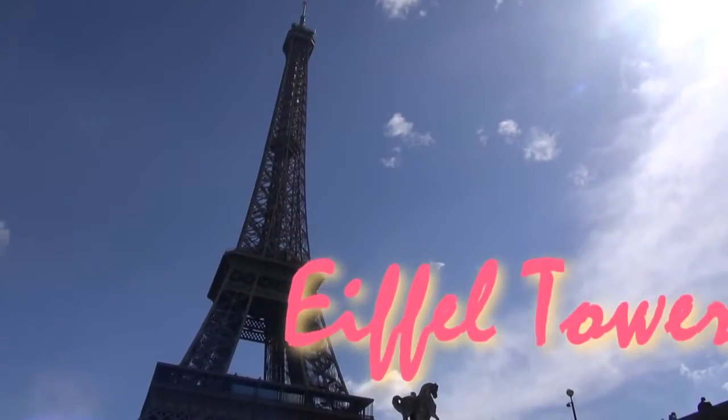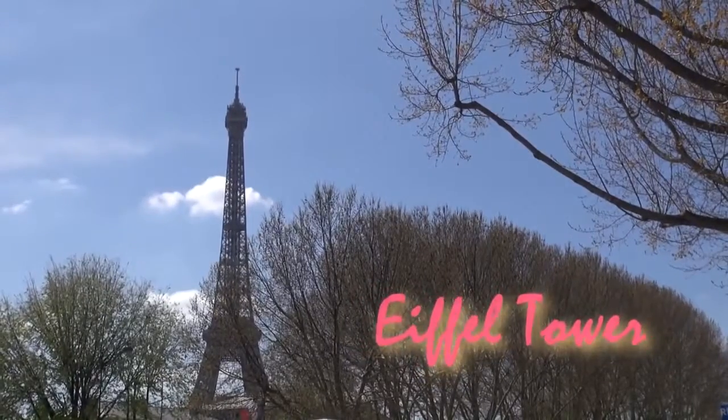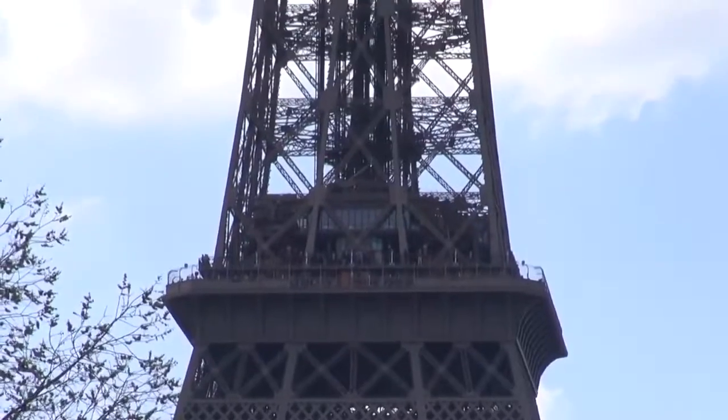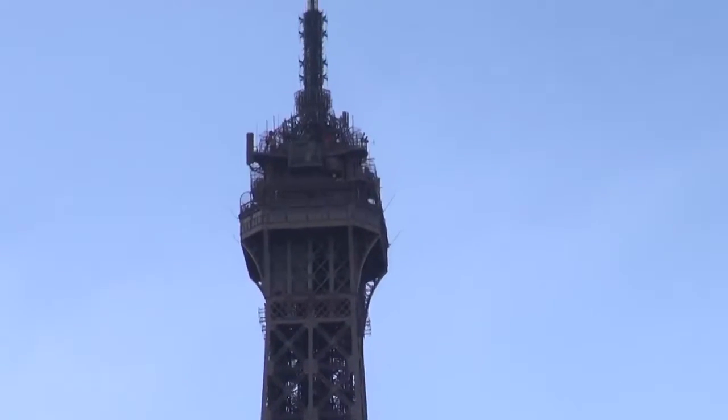The Eiffel Tower stands enigmatically over the city. It took just over 2 years to build the visionary iron landmark for the Exposition Universelle of 1889, which celebrated the centenary of the French Revolution. With 2.5 million rivets, it's over 300 meters tall, that's over 1,000 feet.